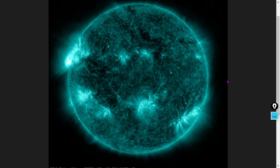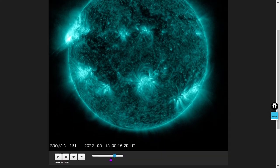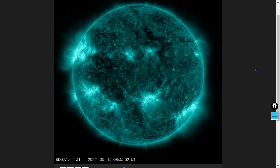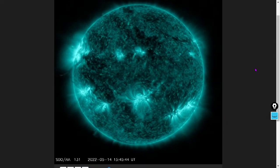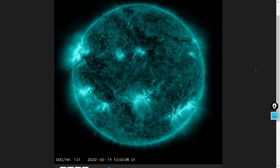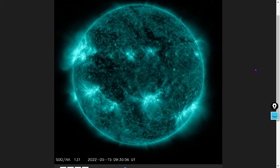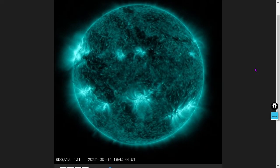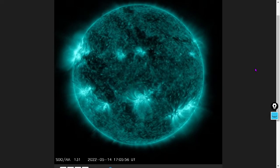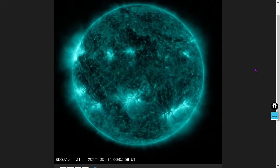Let's take a look at it visually. We've paused the 131 angstroms view. And there you can see that M-class flare in the upper left of your screen. And here's the full Monty. That's all day yesterday and today so far. So it's about 35 hours. It's about a 35-hour SDO browse data view there.